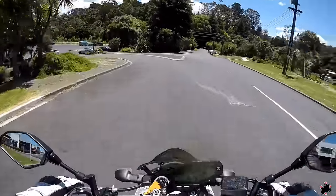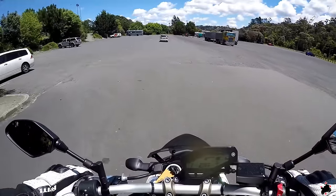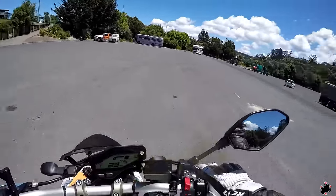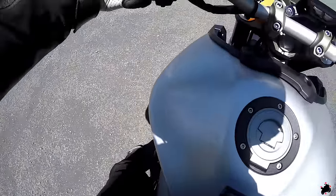Wait, just that little bit, I could feel the front starting to come up. Fucking hell. It's only on the rare occasion that I ride my R1 to the point where I get the front up. Maybe it's because I own it and I'm a pussy. But this, holy shit. Man. Let's have a quick look.